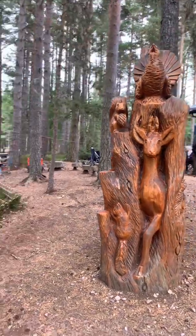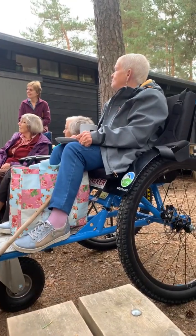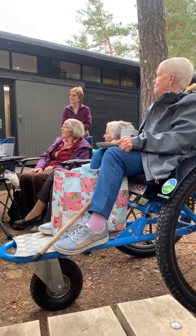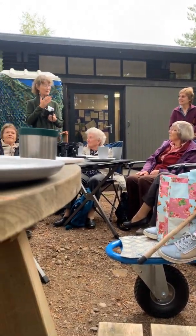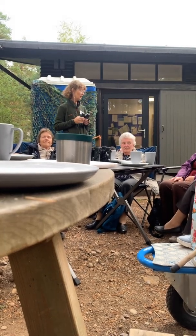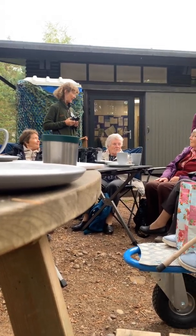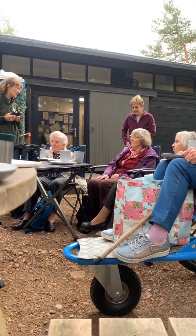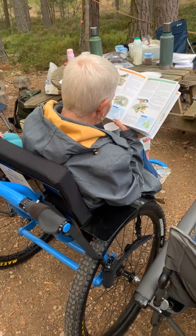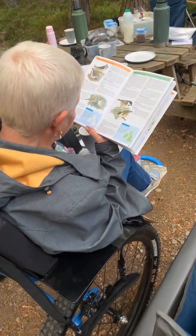Either side, there's hedging and so they dart in and out the hedging all the time. It's fabulous. So even if you've only got a wee garden, you can always put up one box. And you never know. Exactly, wee sparrows. Hedge sparrows, yes. They're cheeky. Yeah. They are. Rather than sticking them all close together.